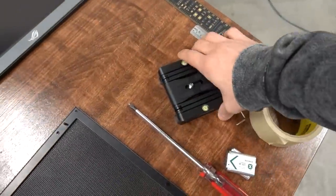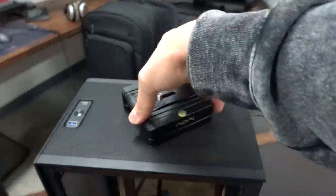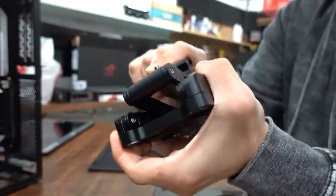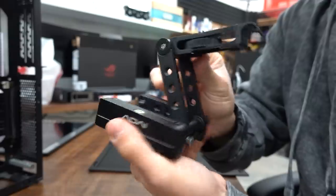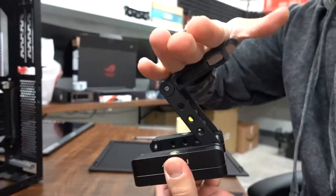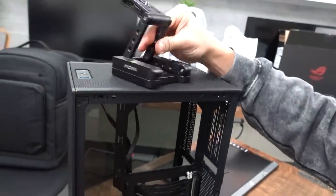So I've got this mount right here. This is really for cameras and stuff, but it's like a Z mount. I think they call it a Z flex mount or something. It goes something like, oh, that's so tight. I tightened it up pretty good. There you go, right? It's got a 1/4-inch right here. Put the monitor right there and then put this on top of the case like that. Actually it'd be something like that.